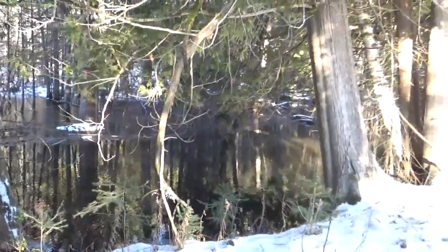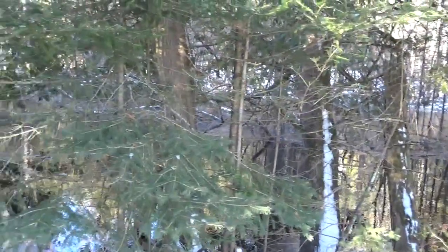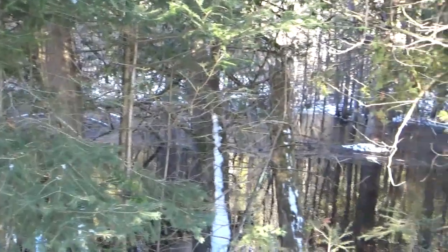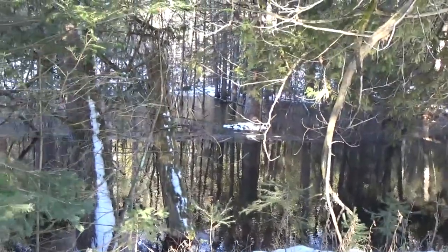But right now it's way too cold in the winter time, and it is dammed up, and we'll get it cleaned out here. But I'm going to go back down by the beaver dam house part, and hopefully maybe I'll get another picture of it coming back with some food.